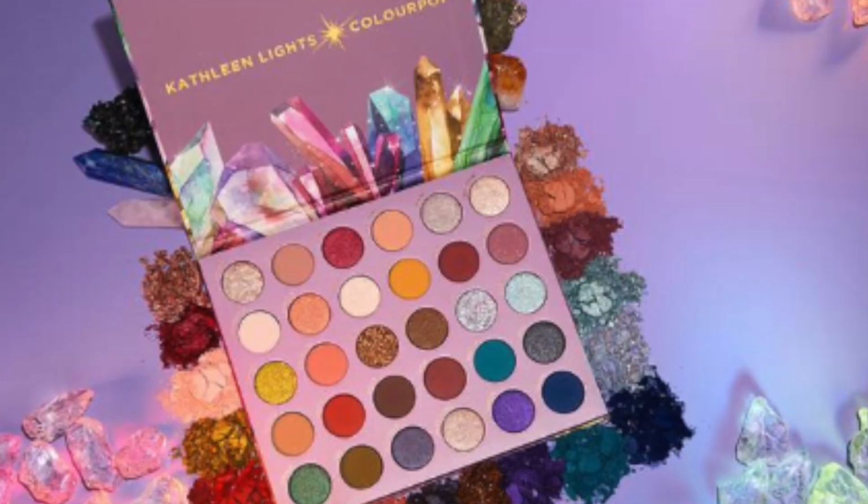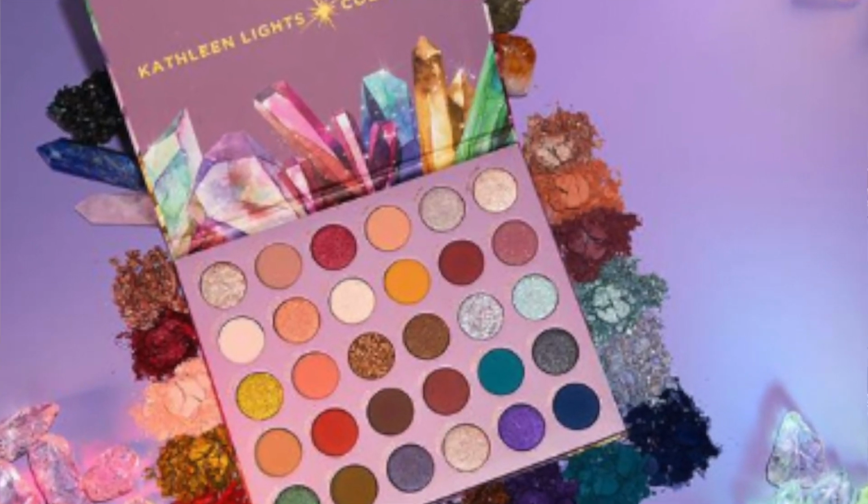Next up is a palette that has already released. It released last week, and it has just gotten so much buzz, and it is the Colourpop So Jaded palette in collaboration with Kathleen Lights. This is their first mega palette. It does come with 30 eyeshadow shades, and when I saw this, I was so excited.